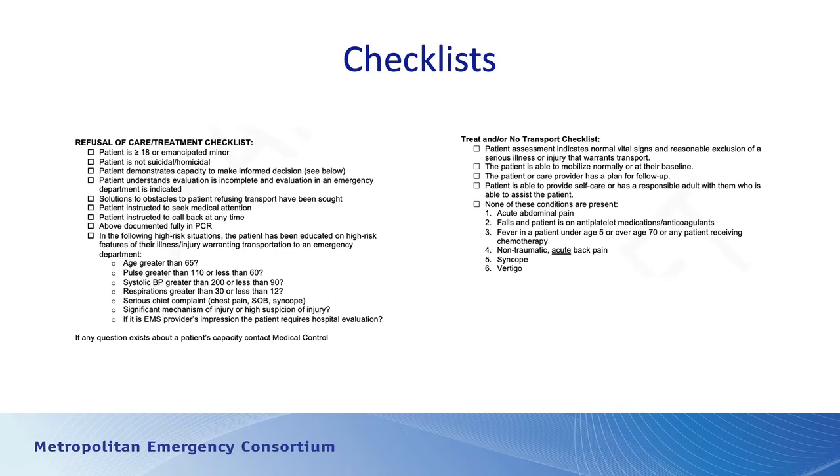On the right-hand side, for the treat and or no transport checklist, these are the patients you don't think need to go to the hospital. So the patient assessment says that you've evaluated the patient and you've reasonably excluded any significant illness or injury. The patient's able to get up and around normally or at their baseline. You've got a plan. The patient has a plan for follow-up.